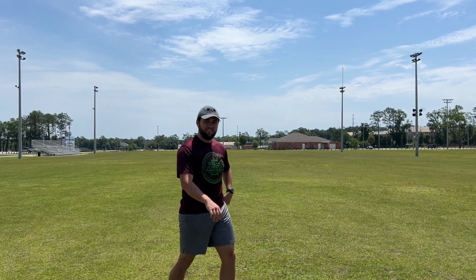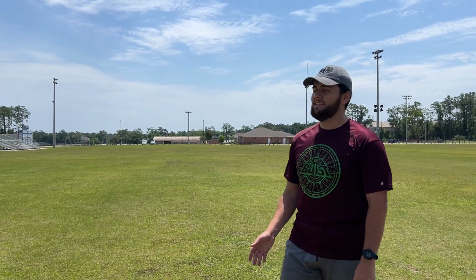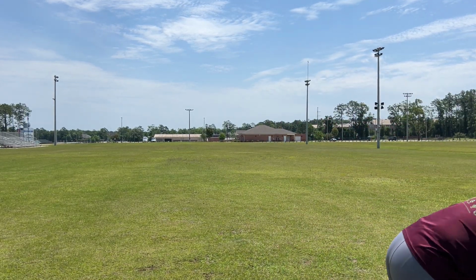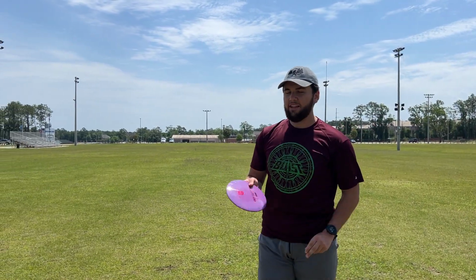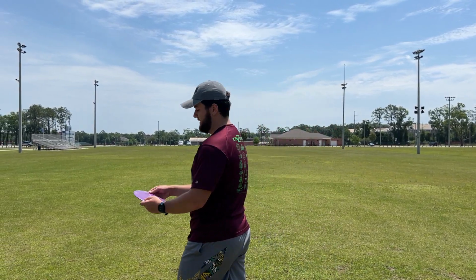Dude, that thing didn't move off the line. Yeah, it actually went pretty straight. I did give that one more hyzer. Maybe that was just subconscious. But pretty good. Definitely a very finessey disc for a wind like this. Definitely could tell it wanted to turn. Yeah, so let's try and throw this DD1 flat, and then I'll decide what kind of shot I want to throw based off how it flies.